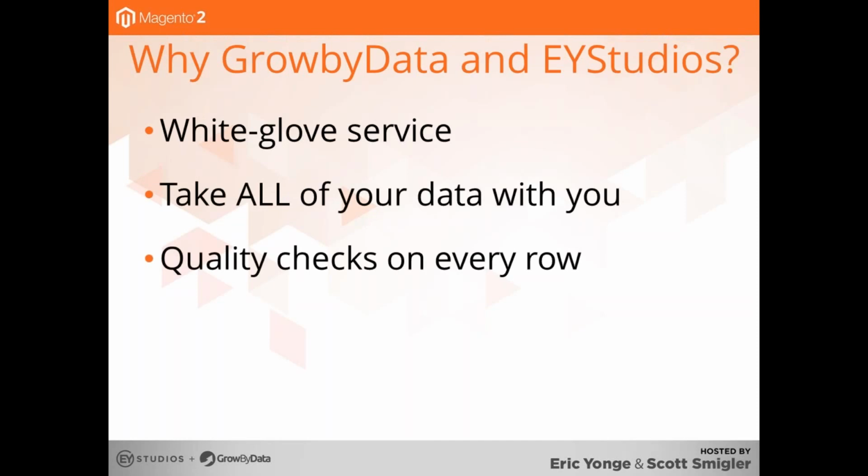And so why use Grow by Data and UI Studios? Well, as I mentioned at the outset, Eric and I have been doing this for more than 15 years. I started in e-commerce 20 years ago, and I've seen a lot of merchants go from platform A to platform B, and especially over the last 8 years, a lot of merchants moving to Magento. And I've seen a lot of horror stories.